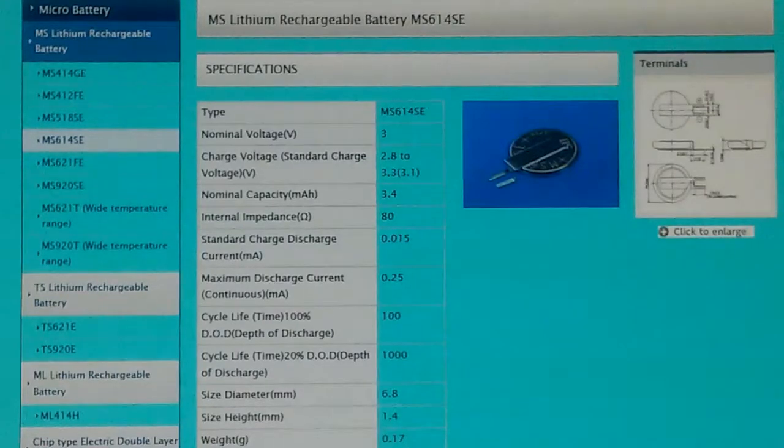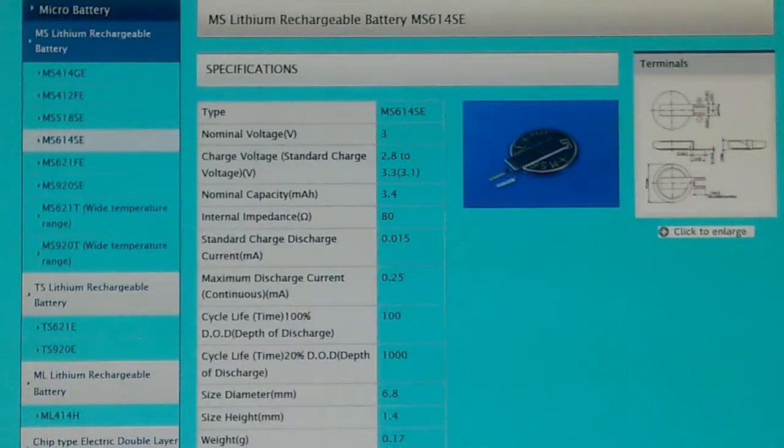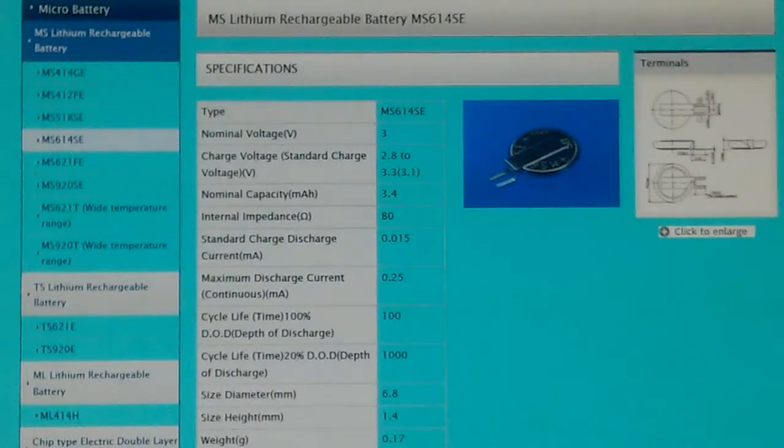This is a web page showing the time and date memory battery, the MS614SE. This one is made by Seiko. The purpose of this battery is to retain time and date even when the AA batteries are removed. In this case, the battery is still functioning after 12 years, which is quite remarkable. But these batteries will eventually fail.